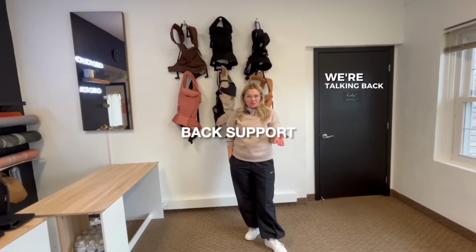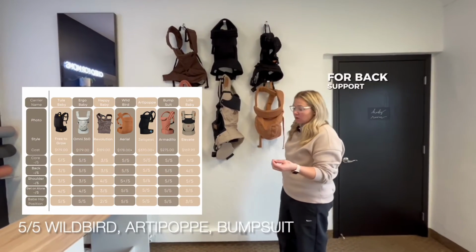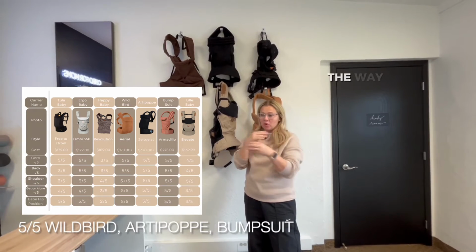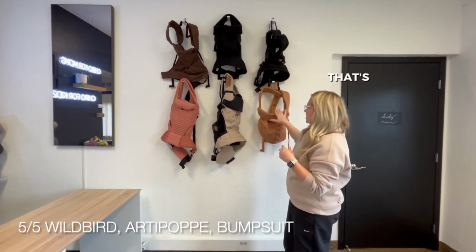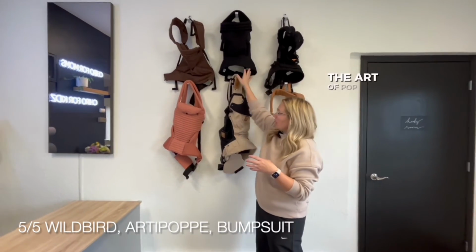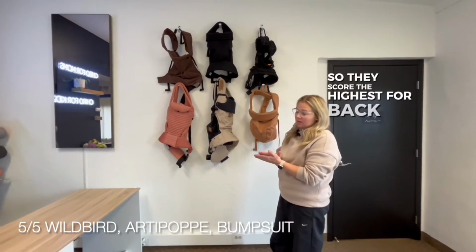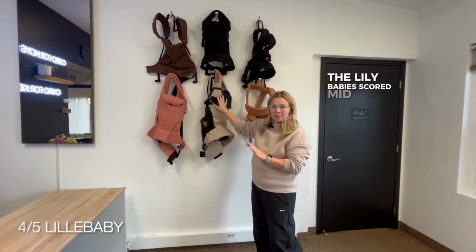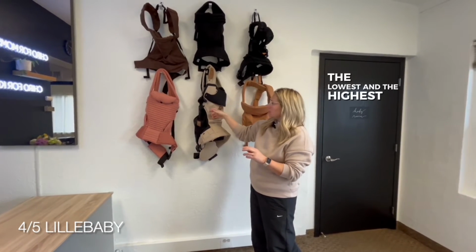We're talking back support. So the carriers that scored the highest for back support, and a lot of this has to do with the cross across the back, the way that the carriers are set up, the way they go over the shoulders. That's the Wild Bird, the Artipop, and the Bump Suit. All three of them do that. So they scored the highest for back support. The Lily Baby scored mid, kind of right in between the lowest and the highest.